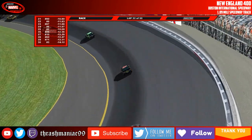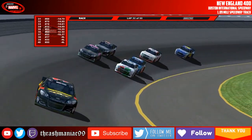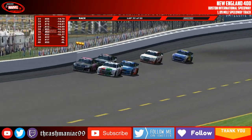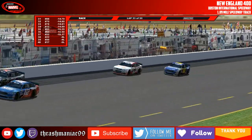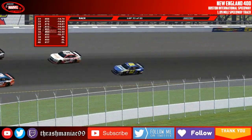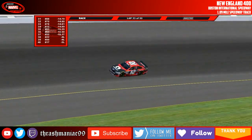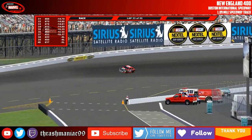30th is Michael Norman. 31st is Rob Evans. 32nd, James Qualls. 33rd, Zachary Fitzwater. 34th, Dylan Jacobs. 35th is Charles Sanford. 36th is Rafael Leduc. And then the last car on the lead lap in 37th is Rafael Fireblade.